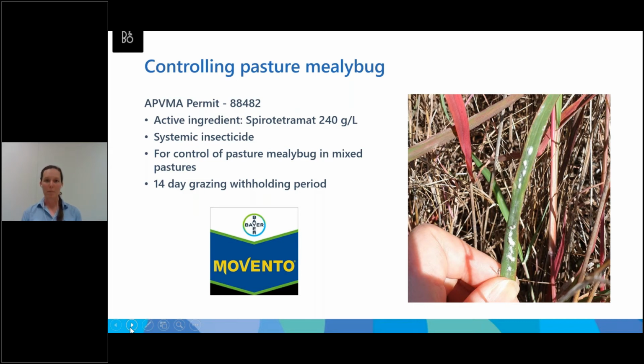So the permit's for mealybug in a mixed pasture sward. So it's important to know that you've actually got mealybug before you go around spraying Movento. Another thing is it has a 14-day grazing withhold period, so that's just something you need to be aware of. If you are thinking of using Movento, I suggest you look at the chemical label and the permit released by APVMA before using the chemical. Next slide, please.